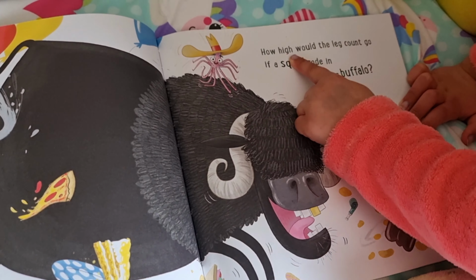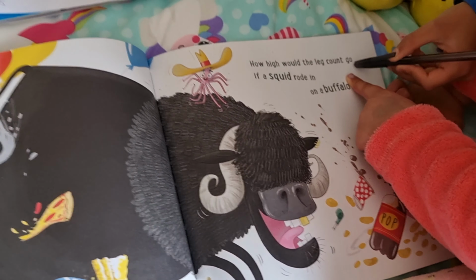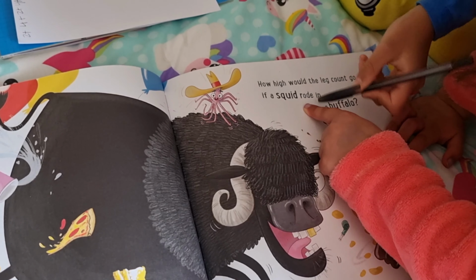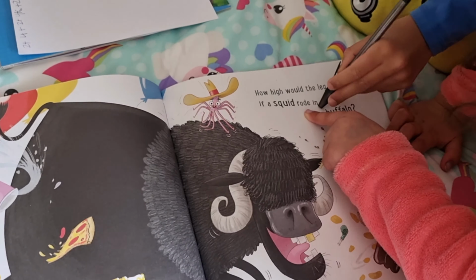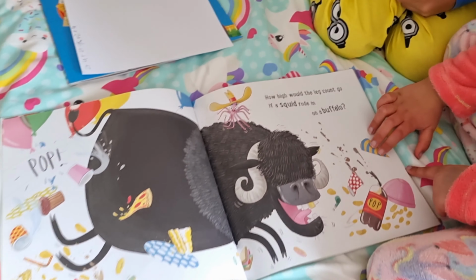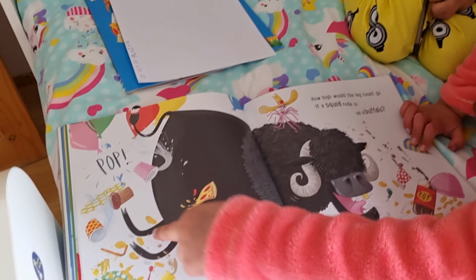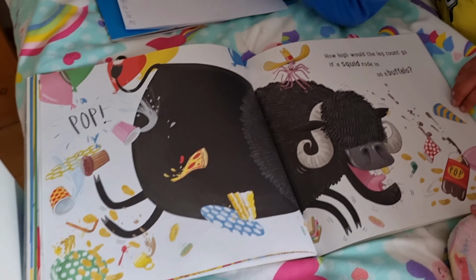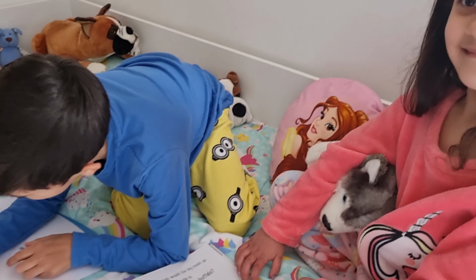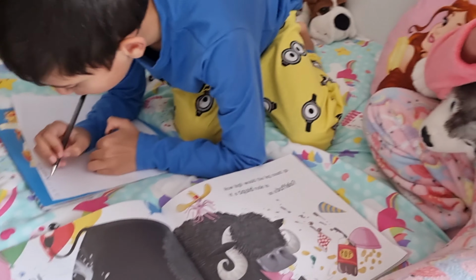How high would the leg count go if a squid rolled in on a buffalo? How many is that? This is 10. 11, 12, 13, 14. 14, very good. You know, squid has got 10 legs. I didn't know that. Six. Okay.